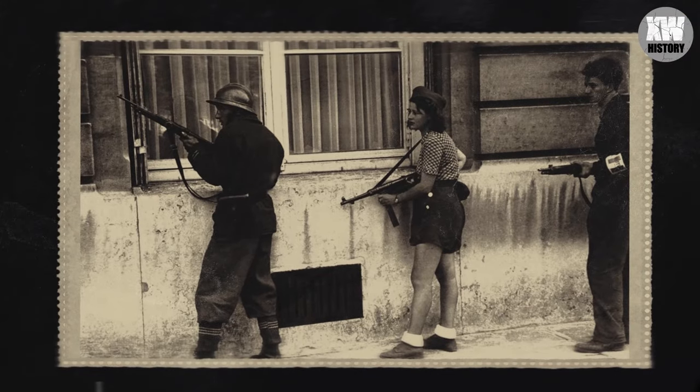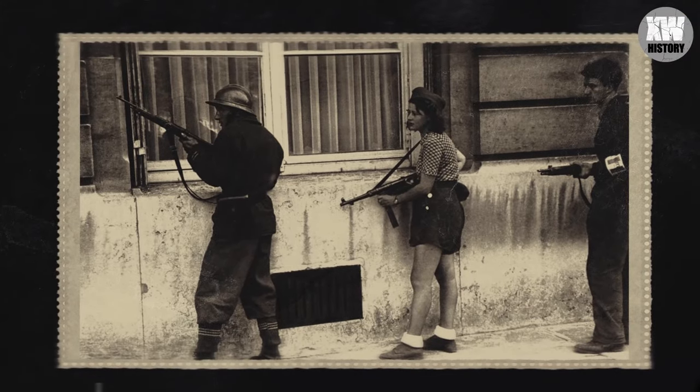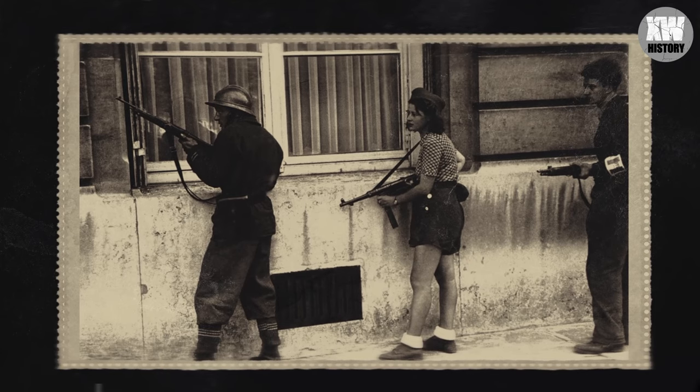Sniper hunter. A girl from the resistance movement. France, August 29, 1944. Two days earlier, the girl killed two Germans during the Paris battles.